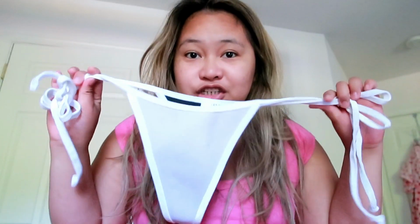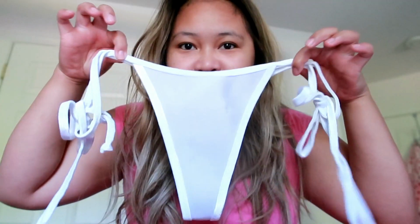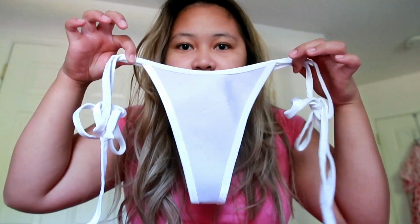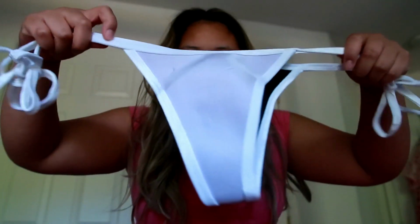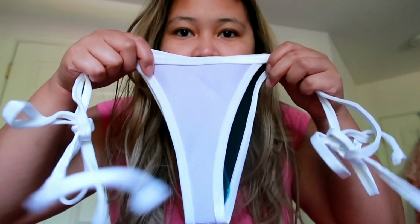I have been following Hookah Swimwear for a long time, and I am excited to work with them. And this is the bottom, which is very cheeky, but we're gonna try to work that out. Let me just adjust it so you guys can see the color. You can tie it around, and then this is in the back, so it's very, very cheeky.